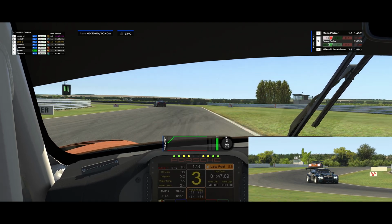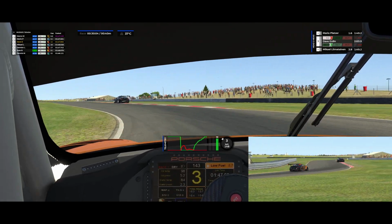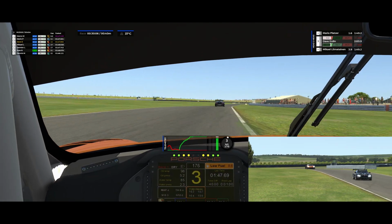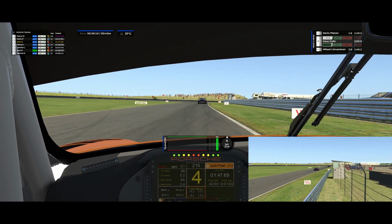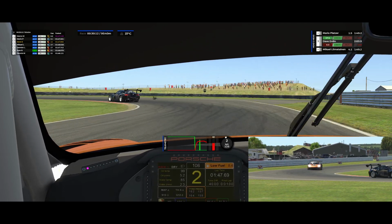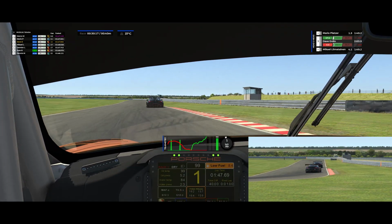The car just shows straight away. This is terrific, exactly what we came here for. Okay, Dave, 10 minutes to go. That's 10 minutes left. The car shows straight away the low fuel with a different color, which is pretty neat. I'm not sure other cars show that, I think.